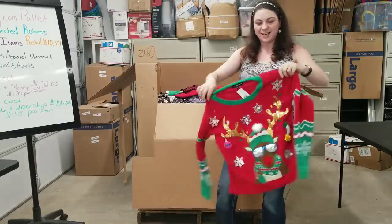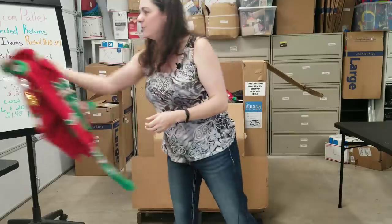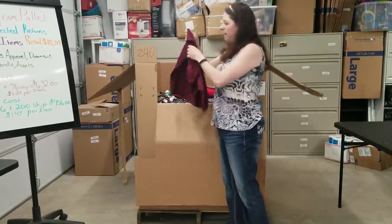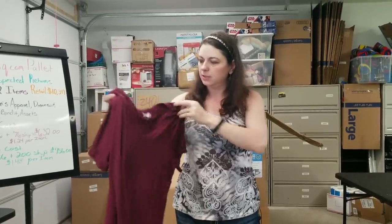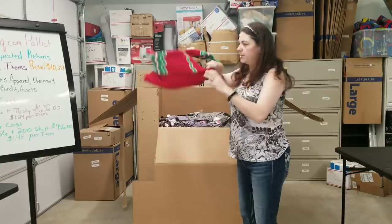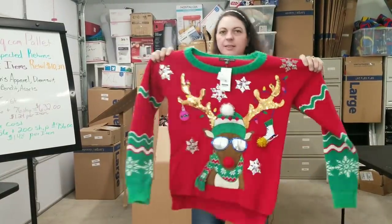Then, of course, this is obviously Christmas time worthy for sure. So I'm going to kind of do my winter seasonal over there because what I do when I get done is I'll box everything up in specific seasons. Here's an Ava & Viv, nice, just 1X shirt. Oh, here's another Christmas shirt. I think it's the same kind. Sure is, I think.